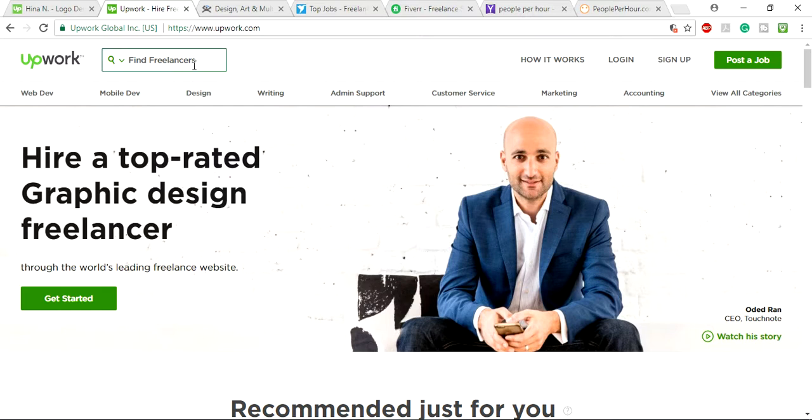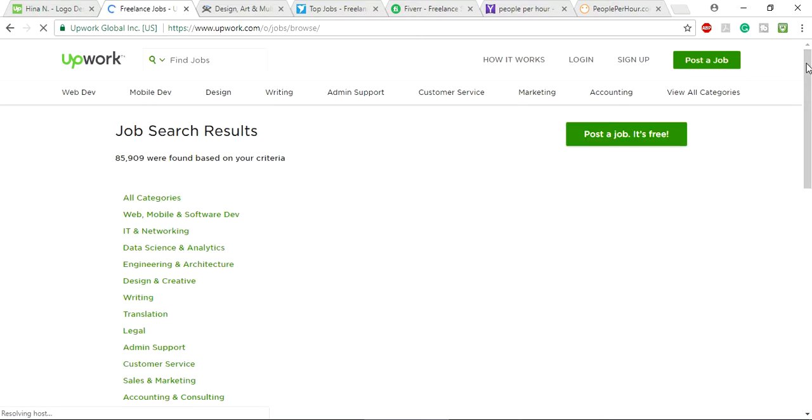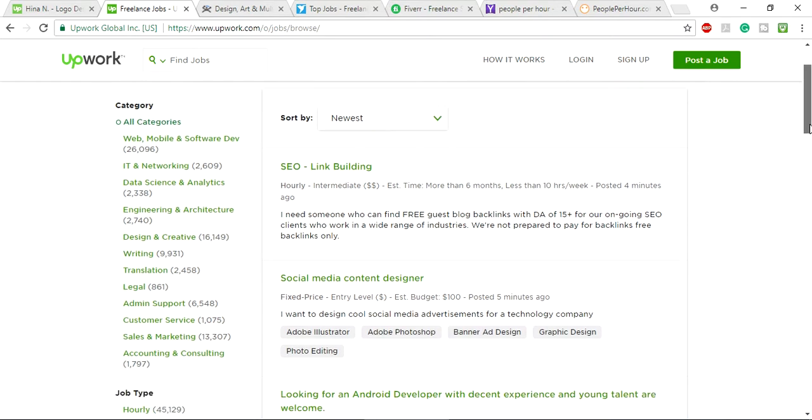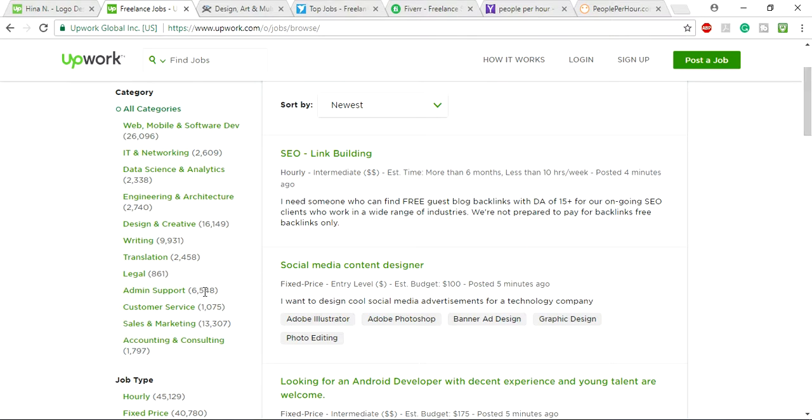For example, if you come over here to upwork.com, you can find two options: find freelancers or find jobs. So here you can explore more jobs, and as you come over here, it will take a little time, and then you can find the categories, like design and creative. If you have skills in other categories as well, like development, writing, translation, virtual support, or whatever you can do, you can find jobs for those as well.